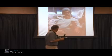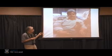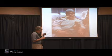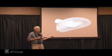Let me see. Oh, this is a lady, 64 years of 24-hour non-invasive ventilatory support, and she works full-time as a rehabilitation counselor. She's normal from the neck up, but she has no movement below the neck. And she's not the only one. She uses a lip seal overnight for ventilatory support.